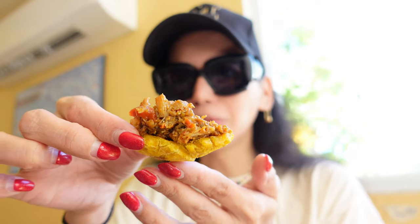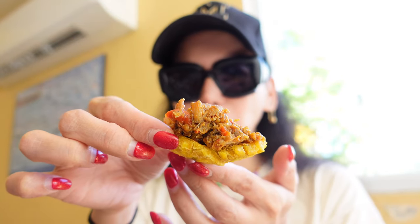Look at that. This is a fried plantain. So good. Well, Spanish is the background of normal conversation. Local people. Look at this fish.